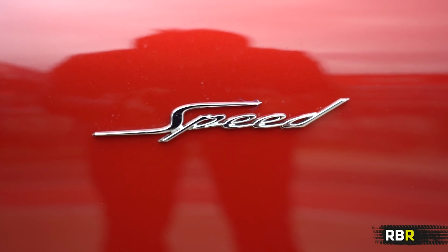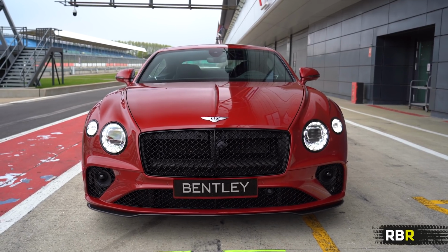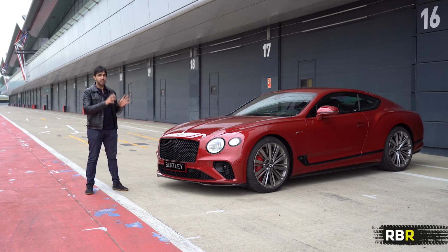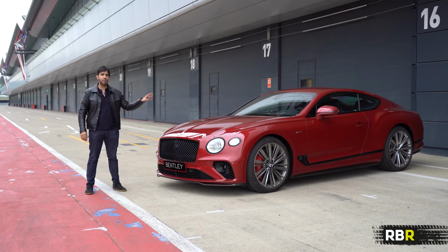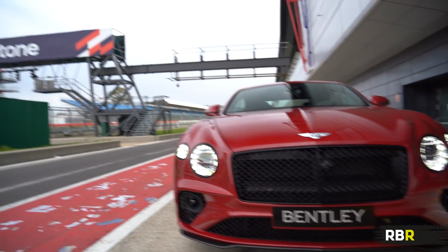It is the third generation Speed of the newest generation of Continentals that we found to be pretty amazing. So in this video today, we're going to show you all of the car, both inside and out. What are the technical changes that make this Speed more special than the standard W12 Conti? And then we'll even get a chance to go out on the Silverstone track with this, see what it's like, see what those changes have done to the car. So let's dive straight in and check out this, the brand new GT Continental Speed.